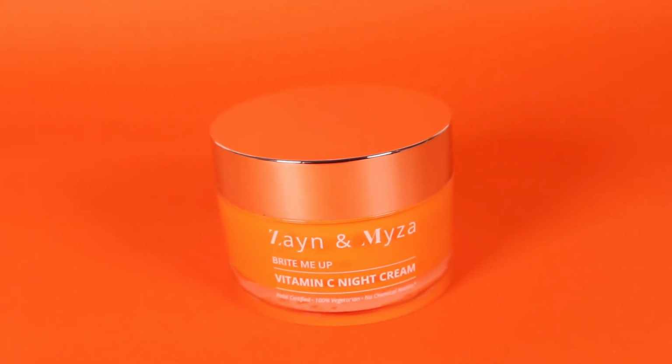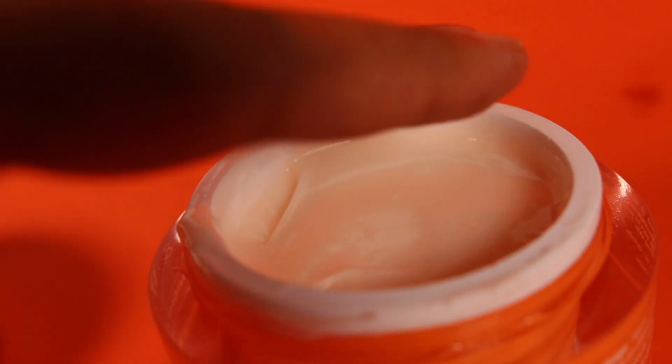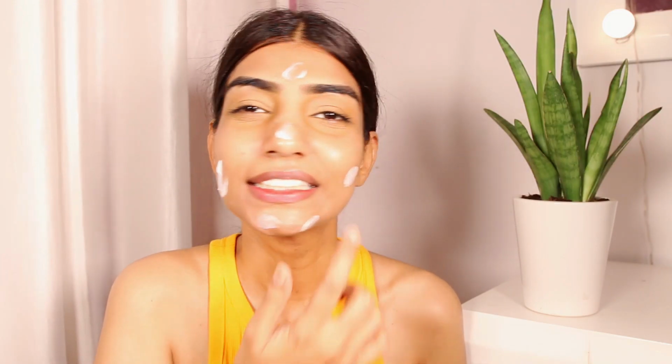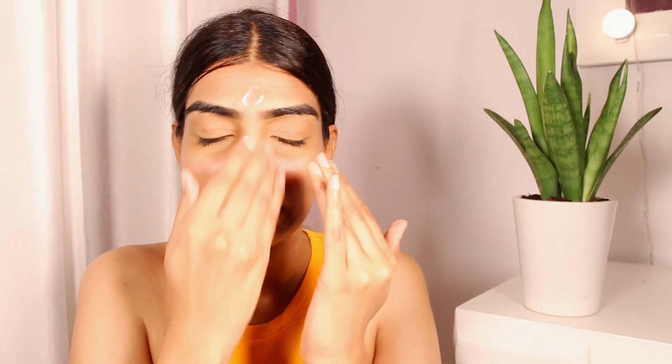Last but not the least guys, in the night when I'm going to the bed after applying the serum, I layer this cream on my skin, which is Zayn and Myza Vitamin C Night Cream. Now it is enriched with vitamin C, it has shea butter and murumuru butter, which helps in intense skin hydration and also helps in keeping the fine lines and wrinkles at bay.